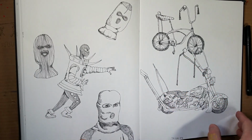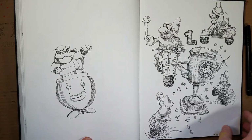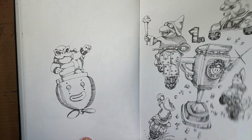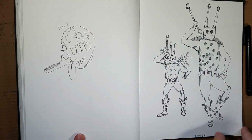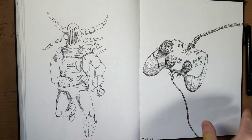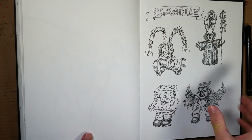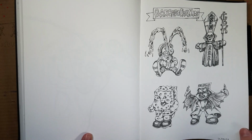These are cool. I like these. See that now? This page, I feel like this is really good. Level up. ROM, comic book cover. Another character. Another quick idea I had. Garbage Pail Kids recreations. I really like all kinds of trading cards.